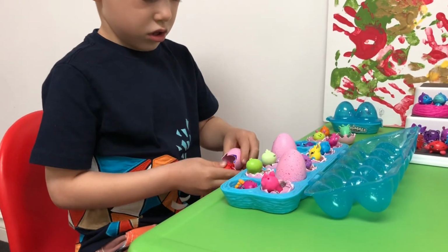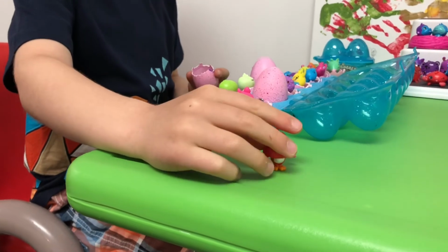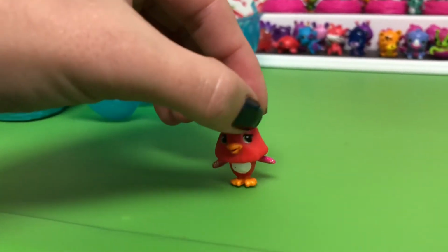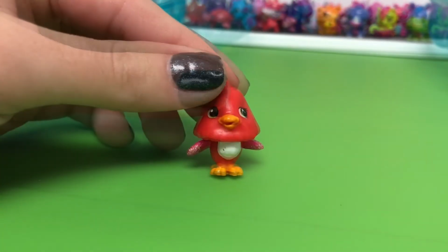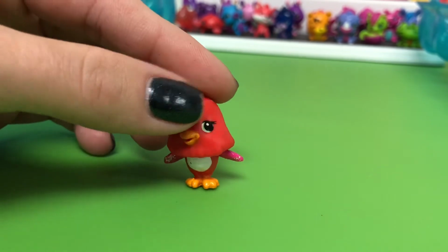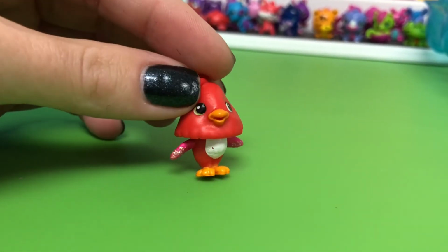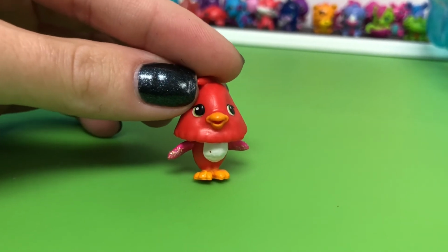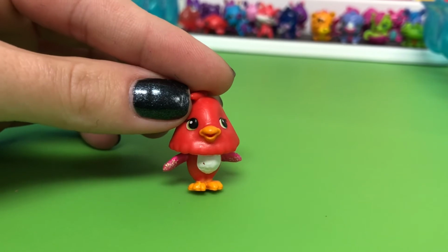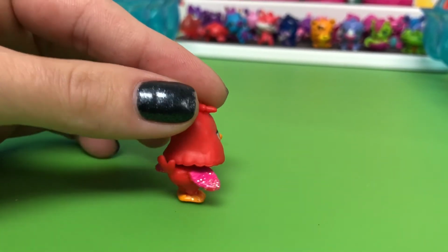Dave, next. Oh, who is it? It's the Chick Chaff! And it has pink wings. Her name is Chick Chaff. She's from a farm family and she has pink wings, which means that she is a rare. I like the color of this chick. You know, guys, that there are more chickens in the world than any other kind of bird. Wow.